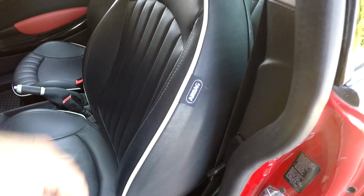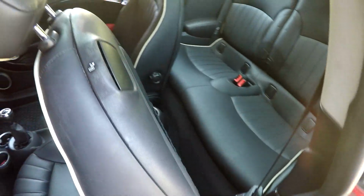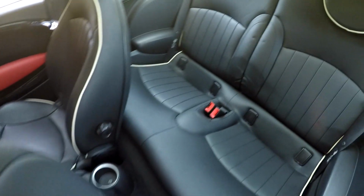Now I can't remember how to get in the back seat. How do you do that? Oh, right here. I always wanted to look low. I'm used to old cars, so flip that forward.